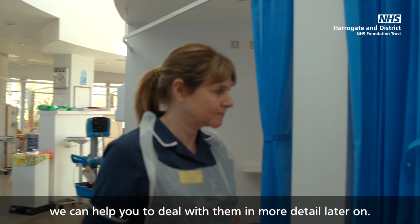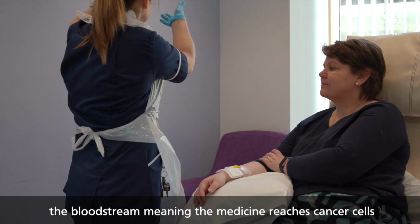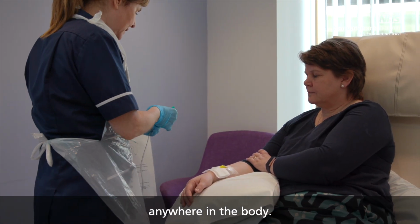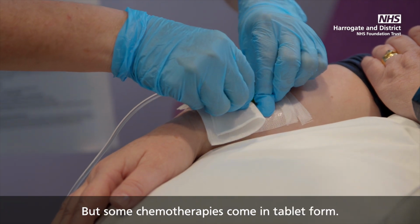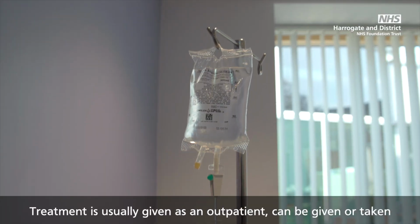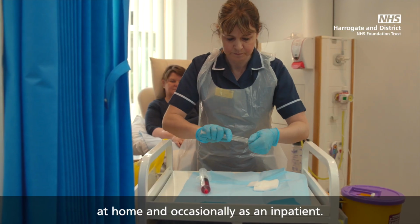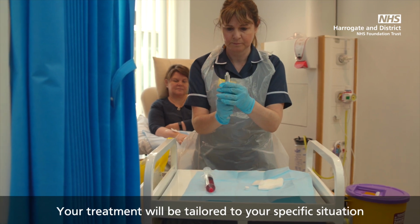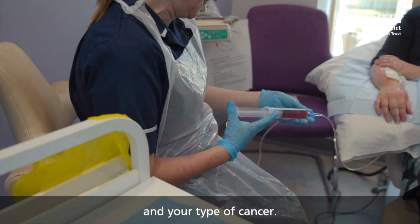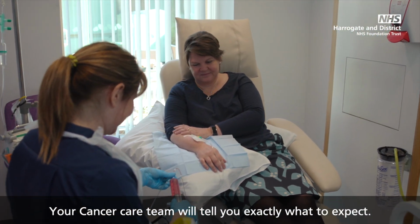Most chemotherapy is given via a drip, so it directly enters the bloodstream, meaning medicine reaches cancer cells anywhere in the body. But some chemotherapies come in tablet form. Treatment is usually given as an outpatient, can be given or taken at home, and occasionally as an inpatient. Your treatment will be tailored to your specific situation and your type of cancer. Your cancer care team will tell you exactly what to expect.